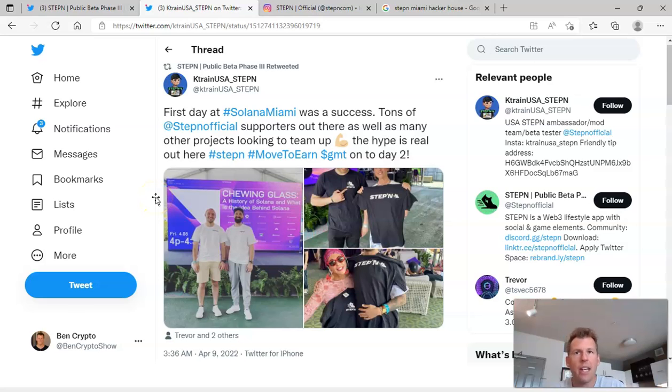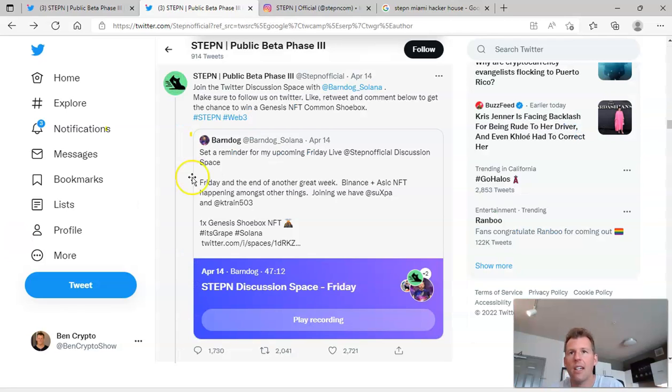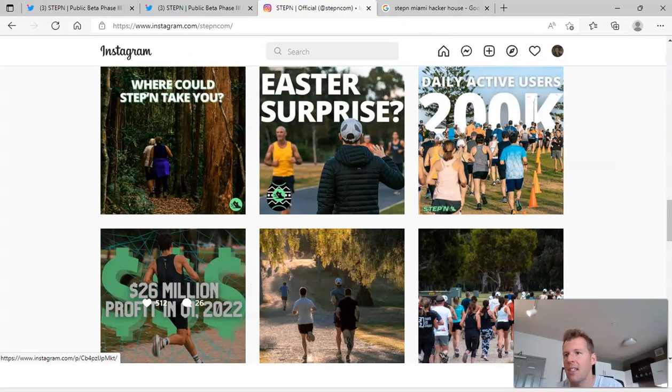What else? The team's staying really active. On the conference circuit, they went to BTC Miami. They participated in Solana Miami, the hackathons. That's good to get the developers together, get them communicating with each other. It spurs creativity. That always helps token price. Additionally, I like this. The team has a weekly Twitter Spaces discussion session every Friday. So this isn't just like a one-off Reddit AMA. It's just a regular Friday thing. So it's just a good way to keep the community engaged, keep the project at the forefront of everybody's minds.